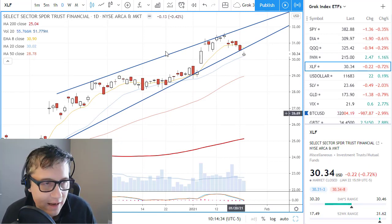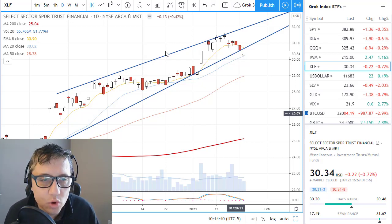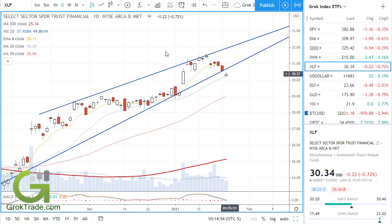This is XLF, financials. The banks will lead the charge to the downside. We were dropping here. We have a rising wedge, which is more bearish. It broke that trend line, guys. That trend line goes back here to October 28, 2020, and we hit it again on January 4, 2021. We broke it on Friday, the 20-day moving average.